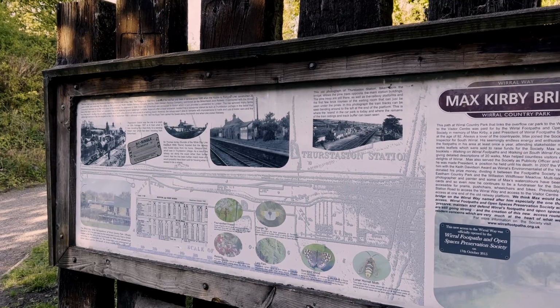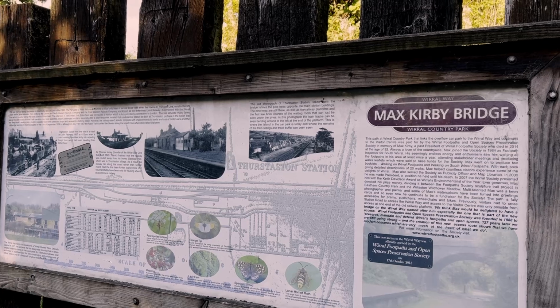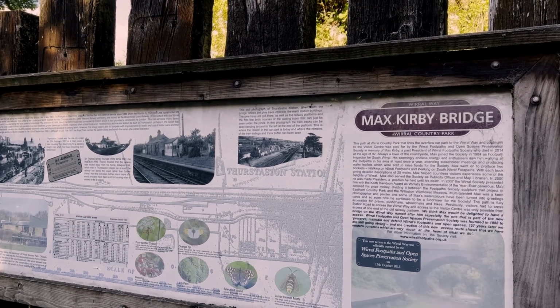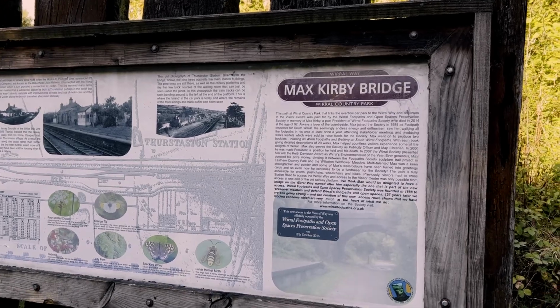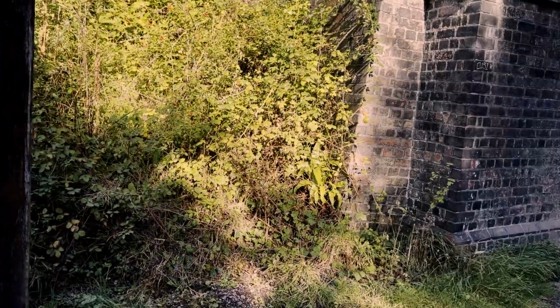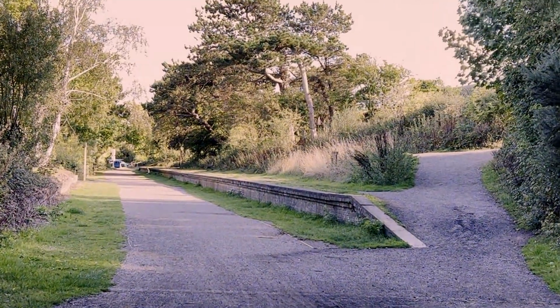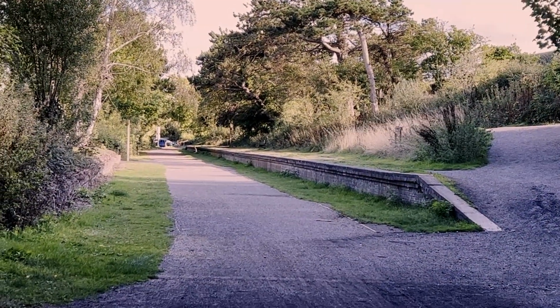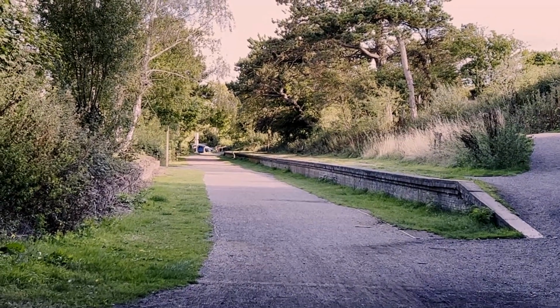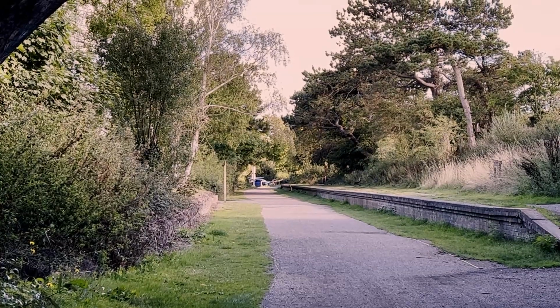Come to a bit of a bridge here. Obviously used to be a station, Thurstaston station. Wouldn't want to say that when you're drunk, would you? Everything is the Thurstaston station, please. Max Kirby Bridge, and by power of amazing zooming out, what a grand old bridge that is. And just the other side, you can see where the platform used to be. Very similar, aren't they? These old, what are now bridleways and cycleways through huge swathes of the British countryside.